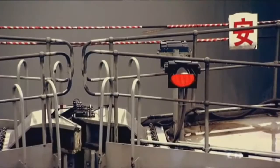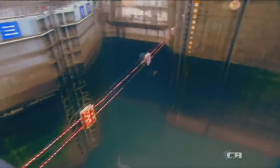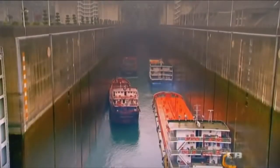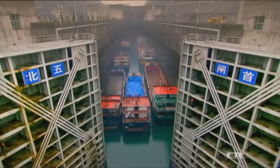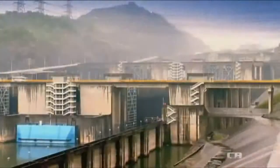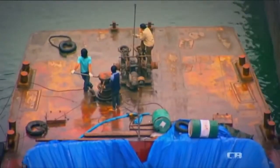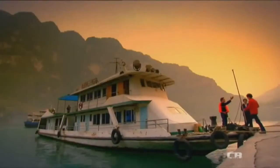Befitting the biggest dam on Earth, the Chinese solve it by building the biggest ship lock on Earth. Ships enter the lock at the bottom of the dam. The gates close, water floods in and lifts the ships up to the next lock. Ships must go through 5 tiers of locks to get to the top, which can take up to 4 hours. This is fine for cargo ships, but for the many passenger boats operating on the Yangtze, it's just too slow.